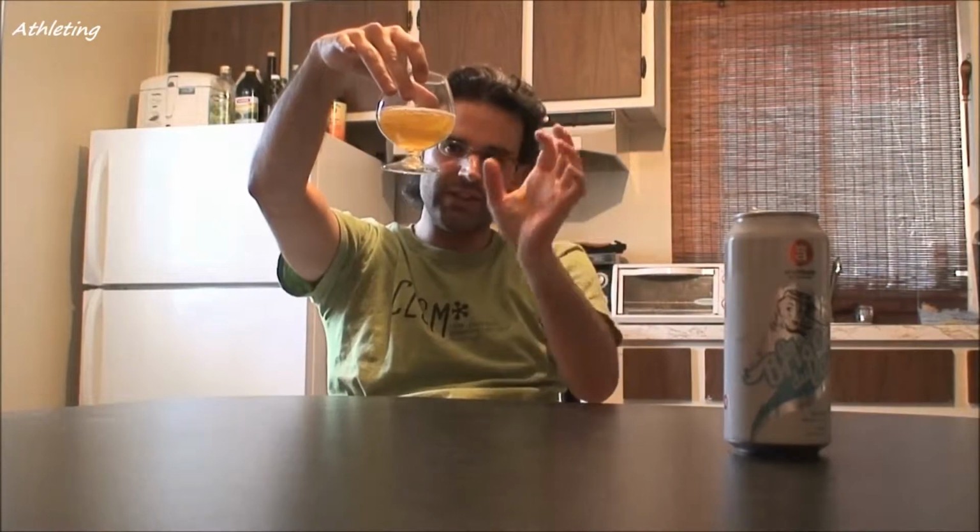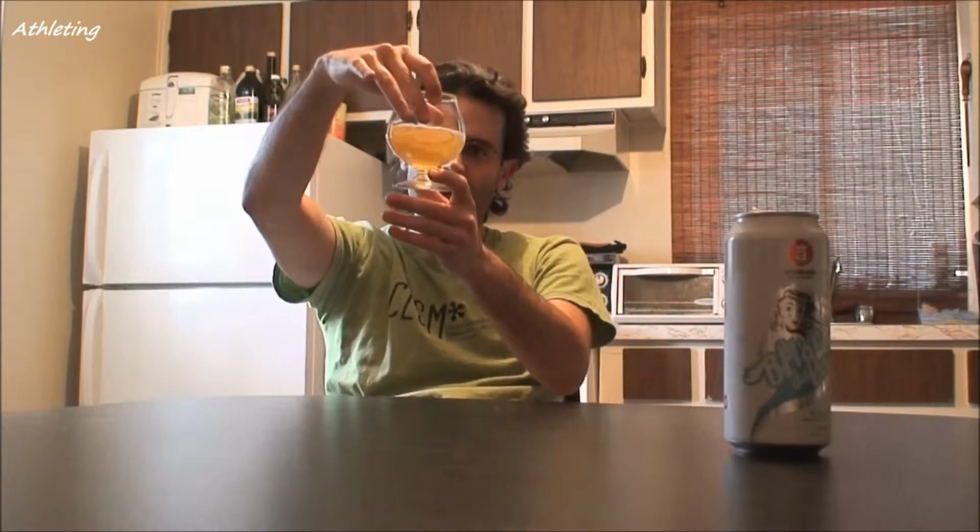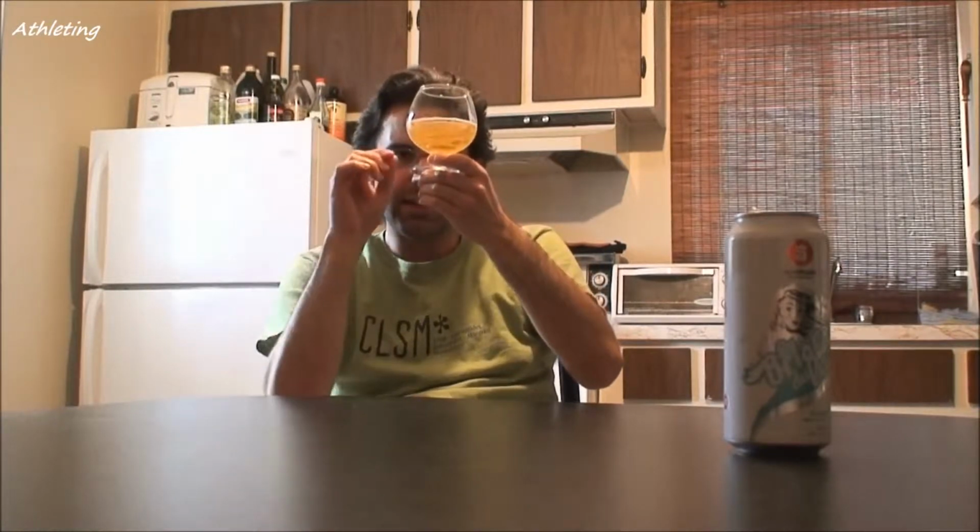Let's check out the color. It's not a crystal clear yellow, but it is pretty transparent. I would say like really light golden color to that. And you can still see the light little bubbles going, but it's like they're not staying on top as foam. It gets sweetness in there. It is a pilsner.